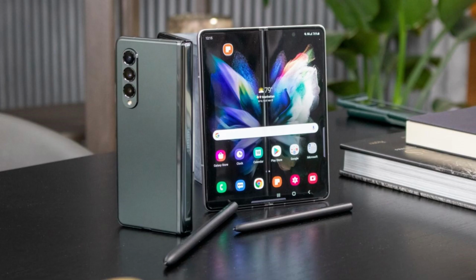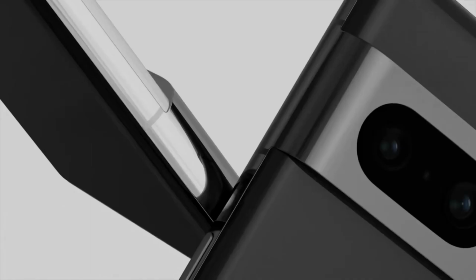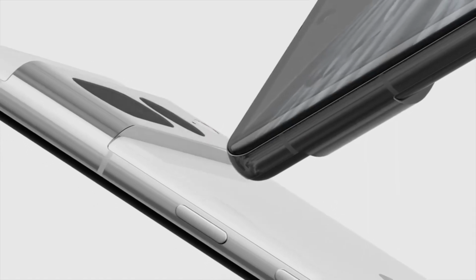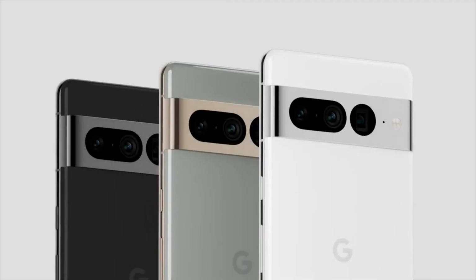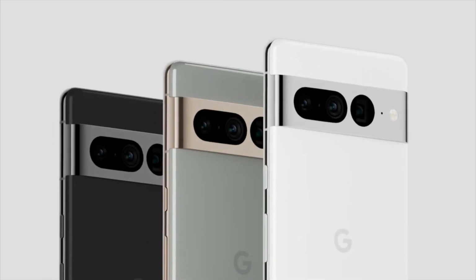The Pixel Fold is expected to come with the latest Android OS and Google's suite of applications. As a Google product, it will have a clean, bloat-free software experience, timely updates, and exclusive features like Magic Eraser, Photo Bundler, and Google Assistant integration. The Pixel Fold is an exciting addition to the foldable phone market, bringing Google's expertise in software and user experience to a new form factor.